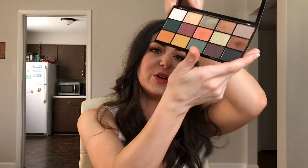But the mattes are very smooth, very pigmented, so they're quite impressive on the eyes. Like I said, I haven't used all the shades, so I can't really speak for them. I'm gonna do this row by row, so I'm gonna have to use my thumb as a swatch. Oh wow, that first shade is not really that impressive. Another thing I love about this palette is how many shades of olive green there are.